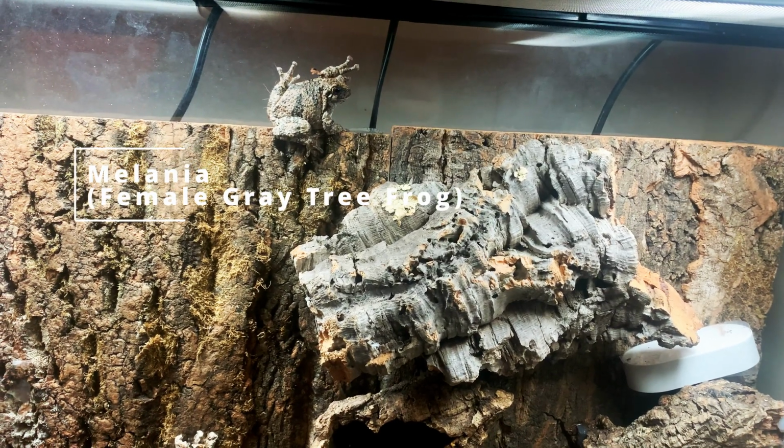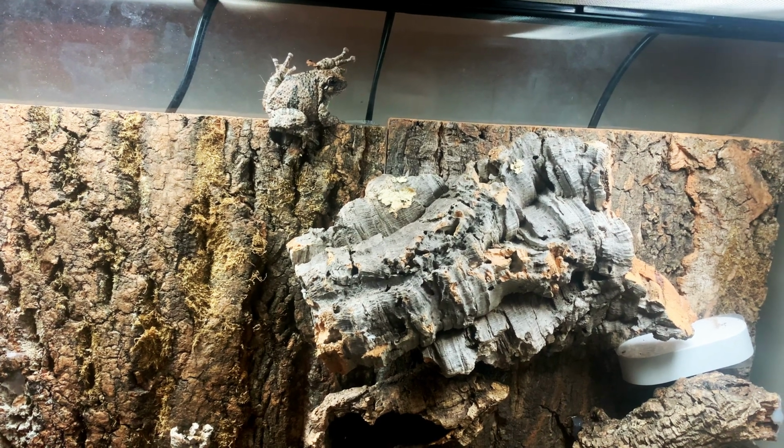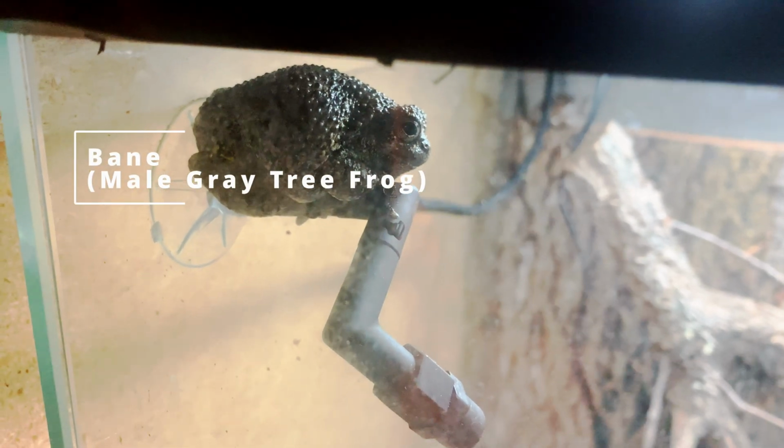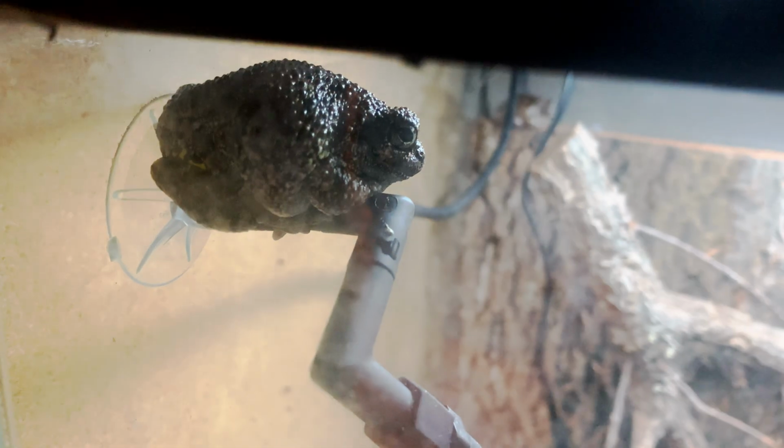We were unsuccessful in catching Melania and weighing her for this video, but we have been keeping up with her, and she's doing fantastic. Whether it be Melania, Bane, Dante, or Meredith, all of the tree frogs are thriving, and we can't wait to see what 2022 has for them.